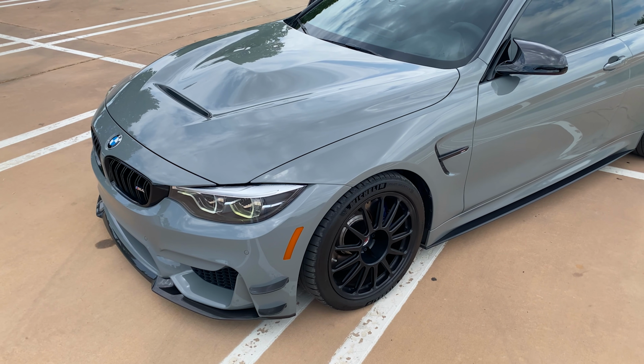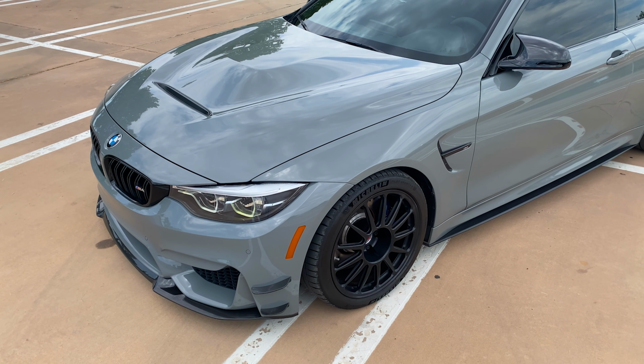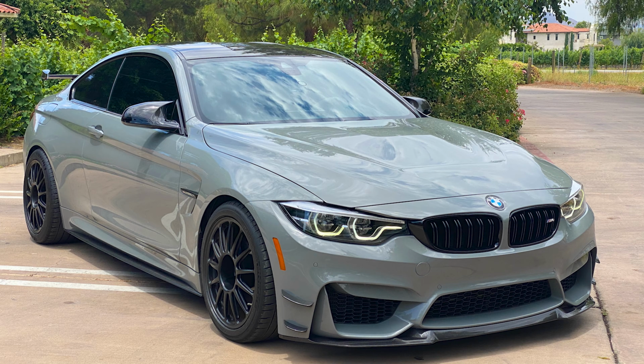This one is also lowered on Mach Schnell springs. We also have some wheel spacers, and this car specifically has been fitted with some HRE 18-inch R43 wheels. So I love the way the owner has done up this car. It just has a very Nürburgring track tool look to it, and boy, is it just awesome.